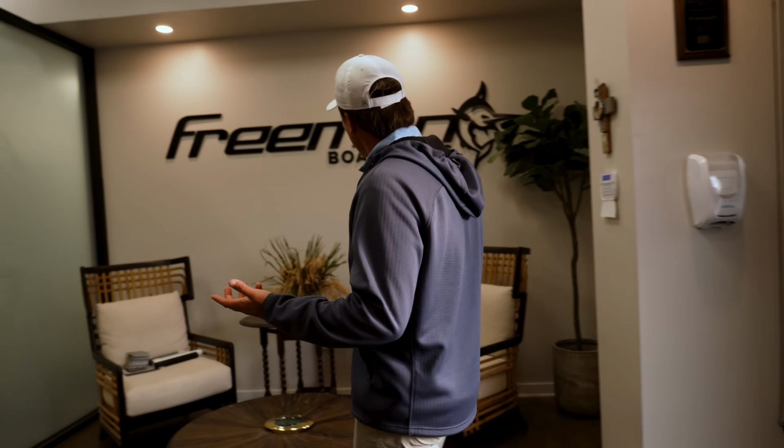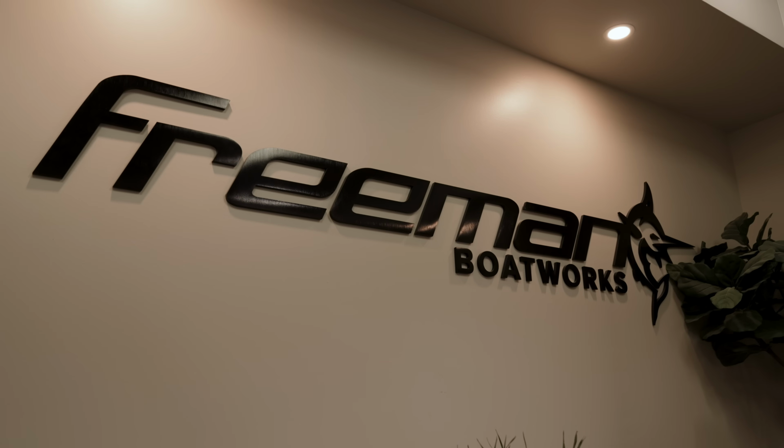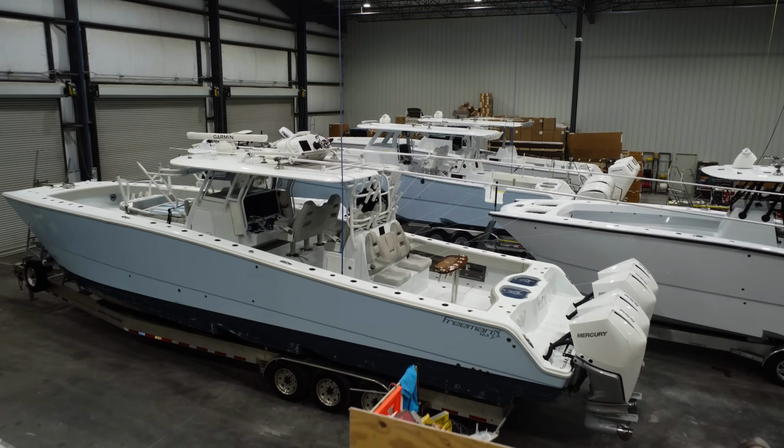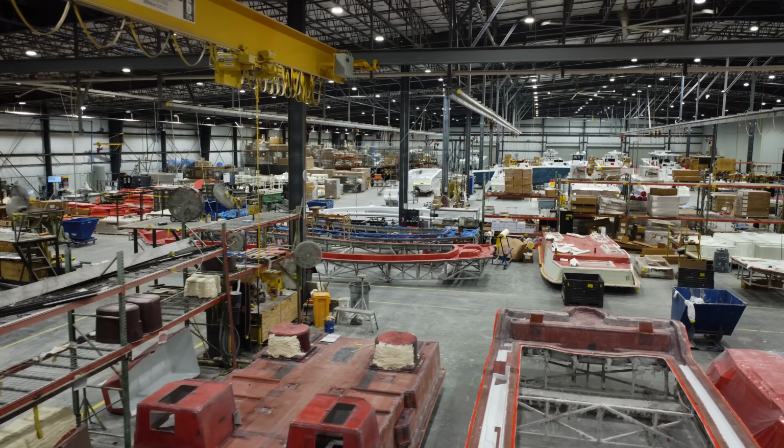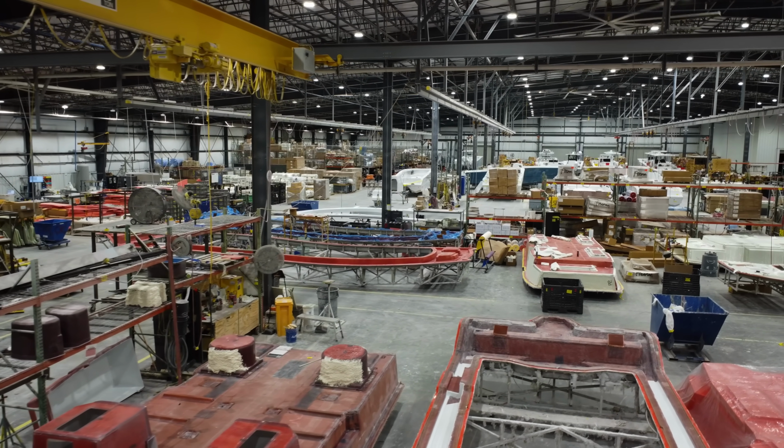Well, guess where we are? We're in Moncks Corner, South Carolina, here at the Freeman plant, Freeman Boatworks. Billy Freeman has been a good friend of ours over the years, and I've watched Billy build his very first Freeman in the backyard all the way to today, where we're sitting here at his new facility with over 200,000 square feet of awesomeness right on the other side of this door.